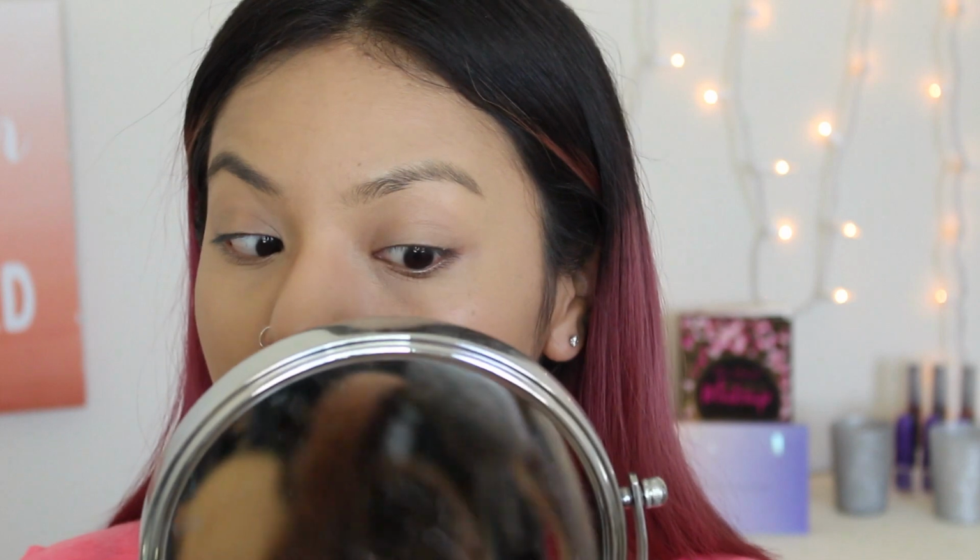I don't know, it looks a little light now that I see it. Maybe I'm just a little off, just a tiny bit light. It definitely looks nice from a distance, between me and my mirror right now. But when I get really close and investigate, you can definitely see that it's clinging onto some of my skin.